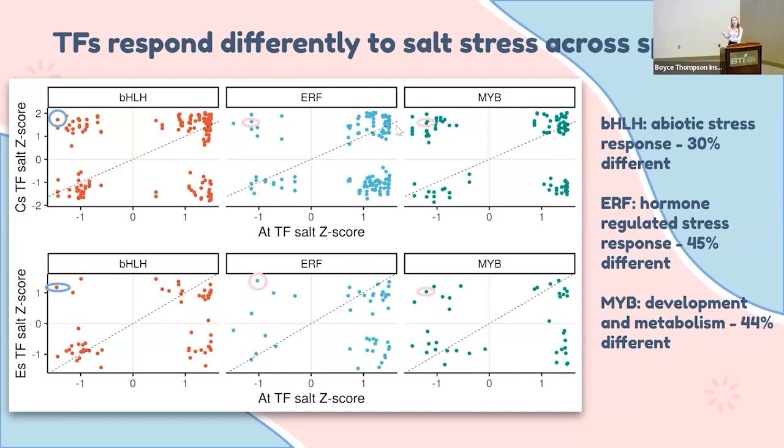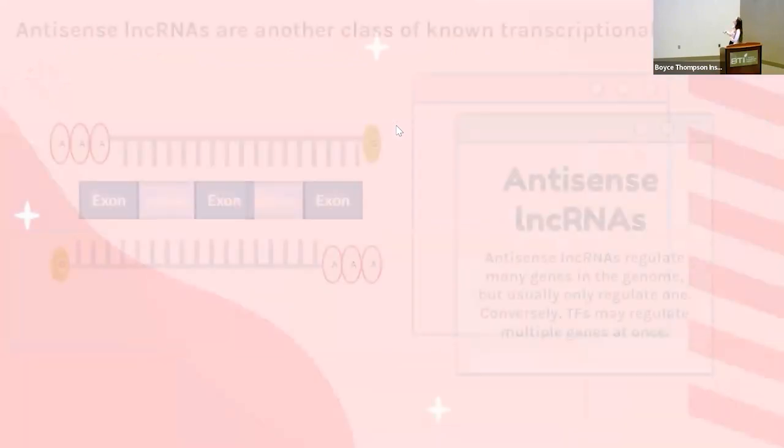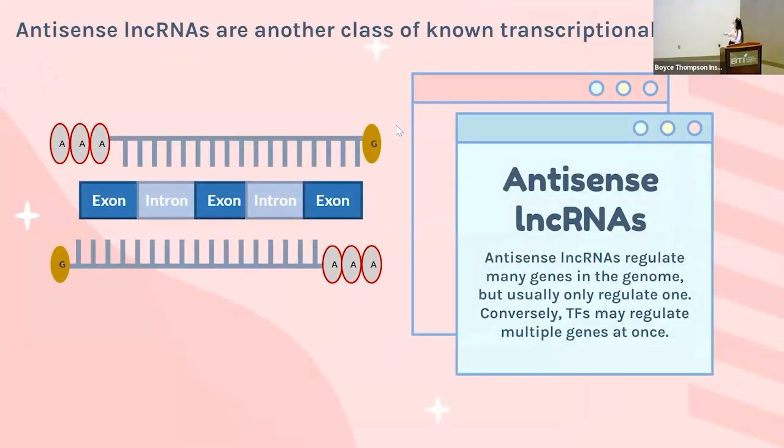However, I don't want to just look at transcription factors because there are other regulators that may be at play. This is an emerging class of regulators called antisense long non-coding RNAs, linked RNAs for short.